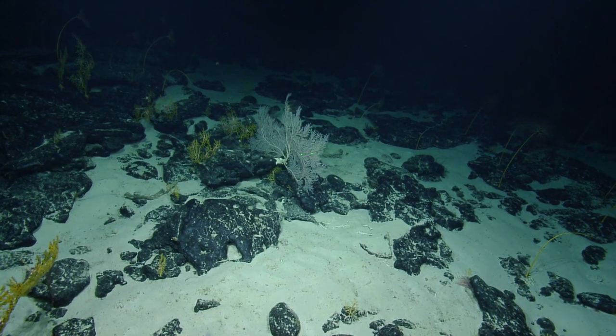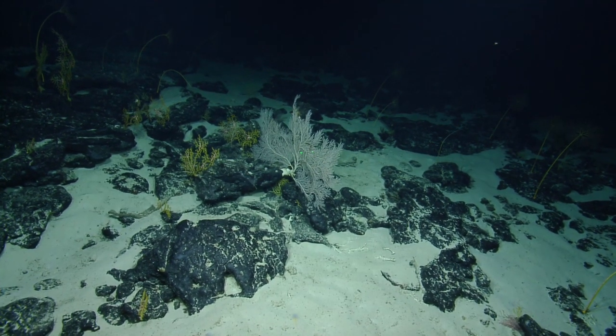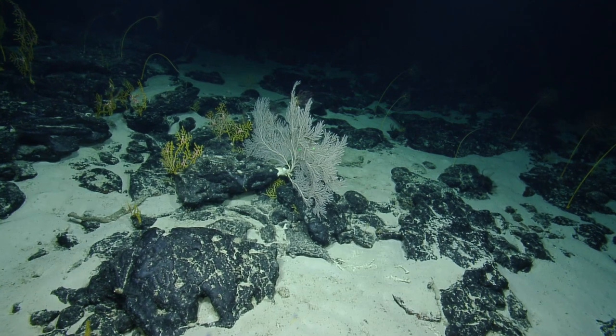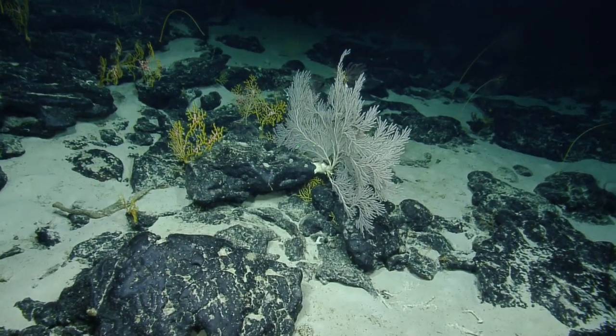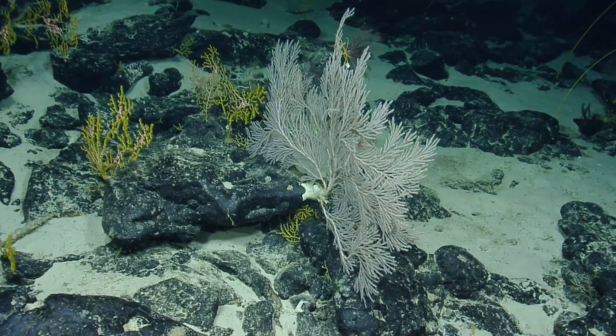I was wondering, you said we could tell the direction of the current based on where the crinoids are pointing. Would they be pointing into the current or against it? Into the current. Ah, interesting. Because they want to be capturing the food that is coming from it. Wow, beautiful.